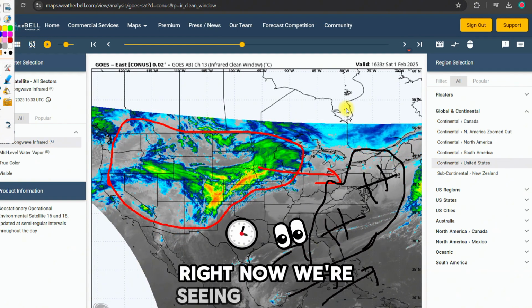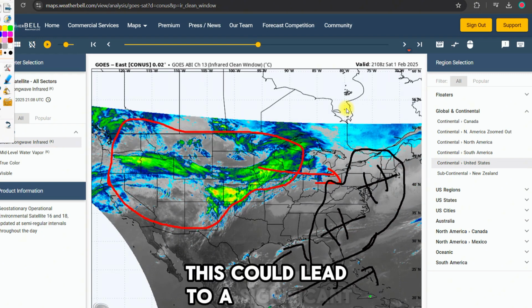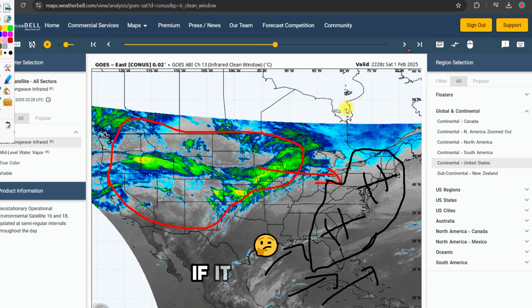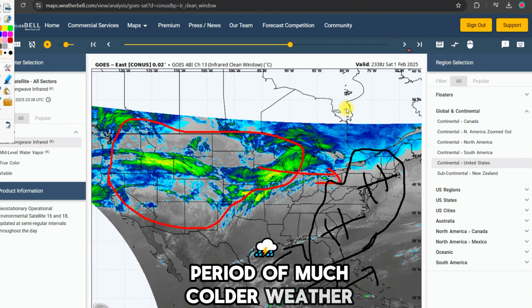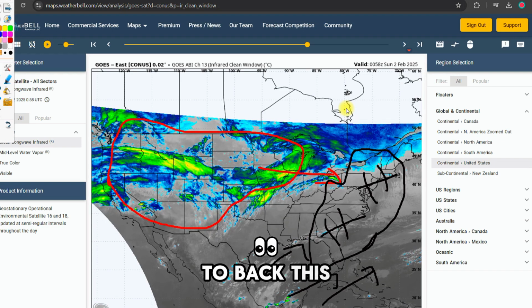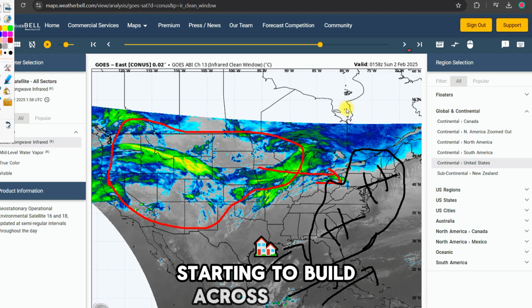Right now, we're seeing the vortex begin to elongate, and this could lead to a significant change in the weather over the next couple of weeks. If it continues to stretch, we could be in for a period of much colder weather, especially in the second half of February. To back this up, we're seeing signs of colder weather starting to build across Europe.